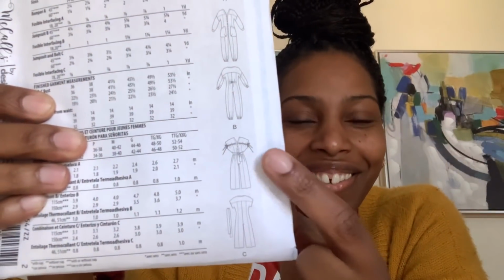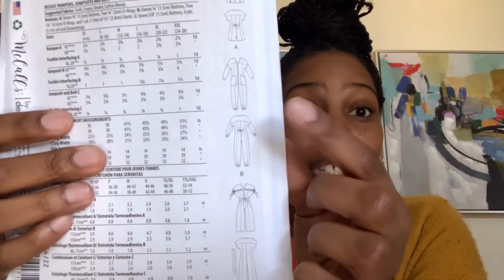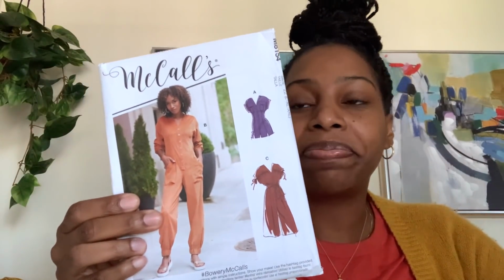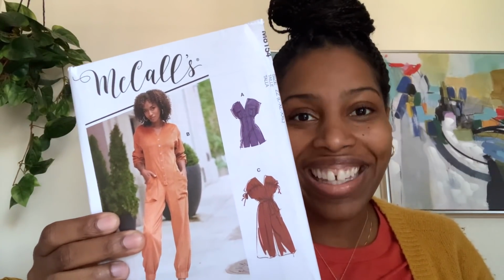But I thought that one was really, really cute. I do like that detail. I also like View B with the pockets. So those are the two views that I love. The View C is definitely my favorite. So I love this one. Again, McCall's 8154.